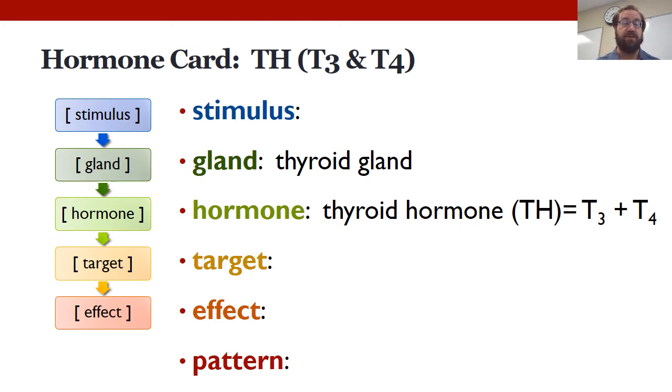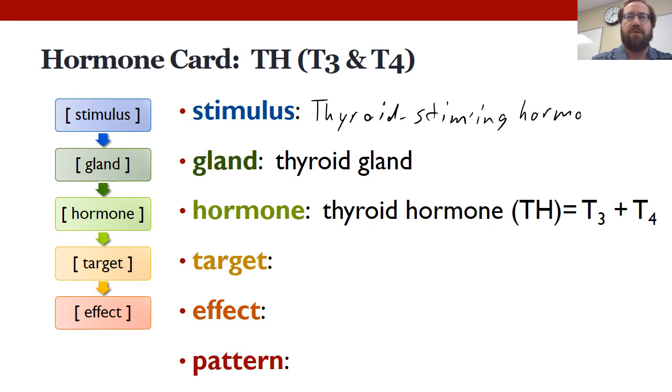All right, finally, to fill out our hormone cards for thyroid hormone. The stimulus for thyroid hormone release is thyroid stimulating hormone, or TSH as it's most commonly known. The gland that produces it, of course, is the thyroid gland. The hormones are T3 and T4.